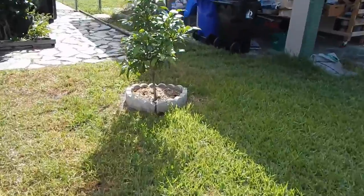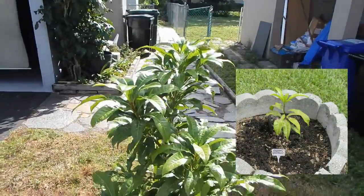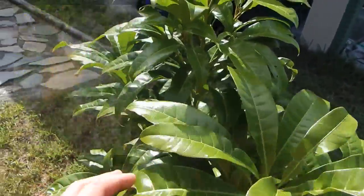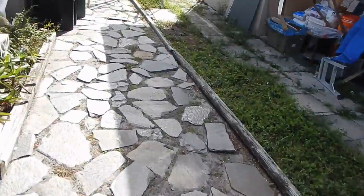Over here we have our canistel. Got to taste these yesterday at the Fruit and Spice Park. Great tasting fruit, very interesting, kind of creamy, crumbly texture. Texture's like cheesecake. Now let's go to the back.